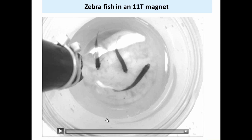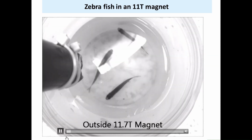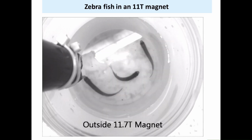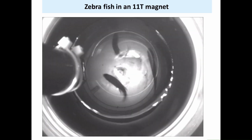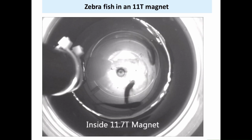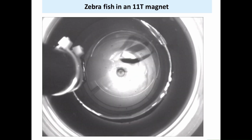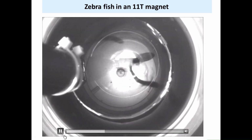Now we've been working with zebrafish. And here's some little zebrafish kind of floating around outside a strong magnet. And then we put them in the magnet. Now, they're not immobilized, of course, and they start swimming. This could be, I guess, kind of the Olympics for zebrafish. So now we have a nice assay in zebrafish for vestibular function.